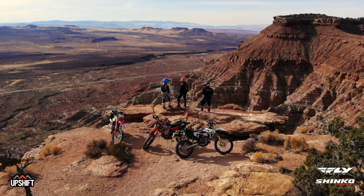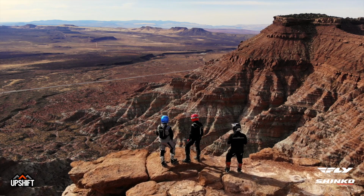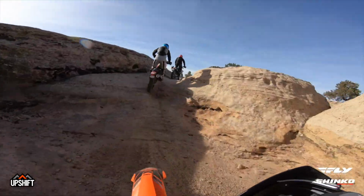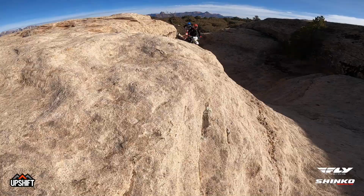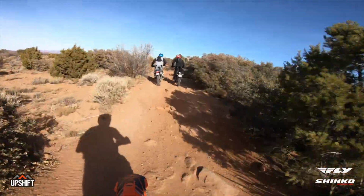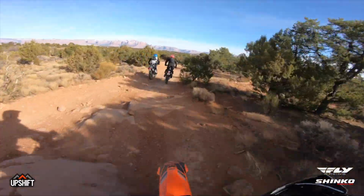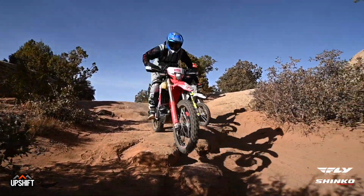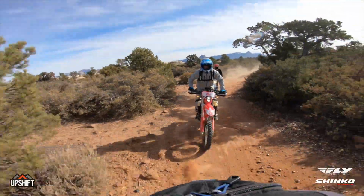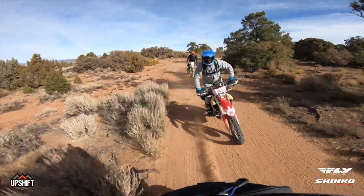Eventually we made it up to an overlook on Gooseberry Mesa. We could see the highway below us that we had ridden a few hours earlier. As the shadows started to get longer, we headed back into town after an epic first day of riding.